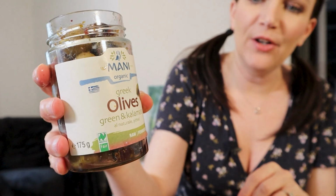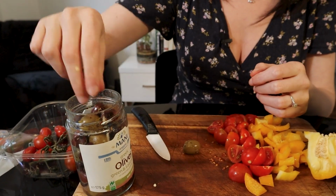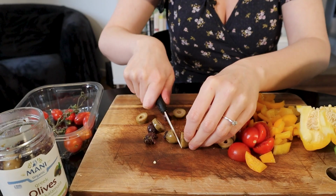Also, I'm going to add in some of these olives. These are fermented. We've never tried them before, but someone suggested we get them. Let's give them a go. Olivey. They smell like olives, so that's a good start.